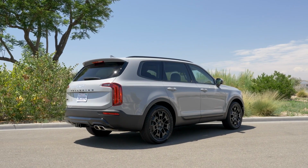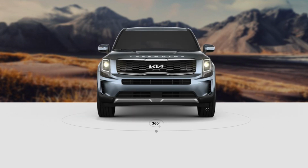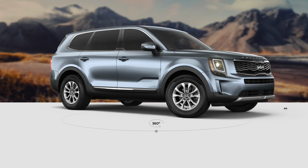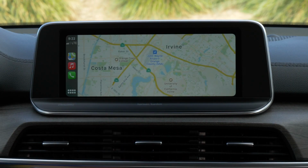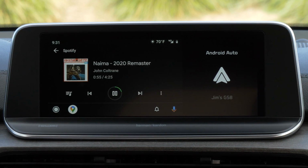Now for the trim levels. The base Telluride LX comes with 18-inch wheels, dual-zone automatic climate control, rear automatic climate control, keyless entry, push-button start, a large infotainment touchscreen, and a 6-speaker audio system. Apple CarPlay and Android Auto are also standard.